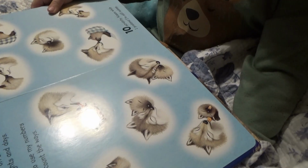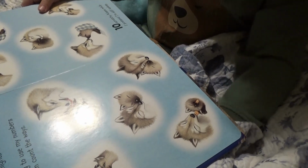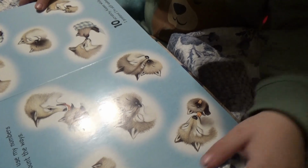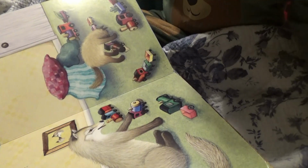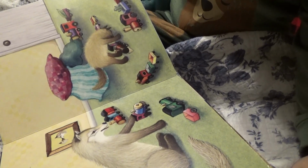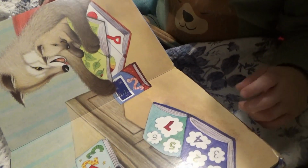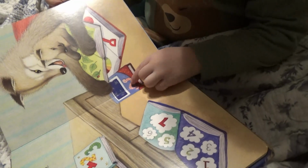My daddy loves me so much throughout my nights and days. This is daddy. That's his daddy. 8 choo-choo trains we play with on the floor. Choo-choo. 7 books we read, but then I ask for more.